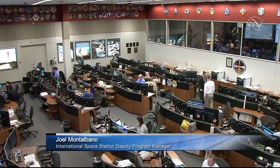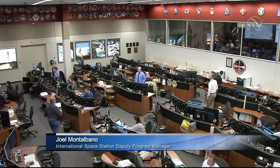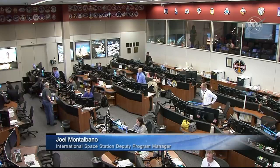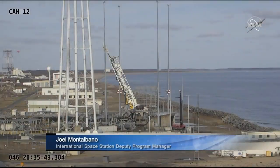We also have equipment on board that will continue the development of commercialization of low Earth orbit. And we have hardware on board that helps us in exploration. It helps us buy down risk for the Artemis program as we return to the moon and go even further.